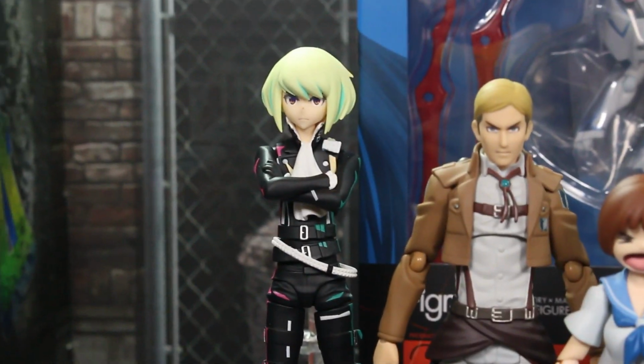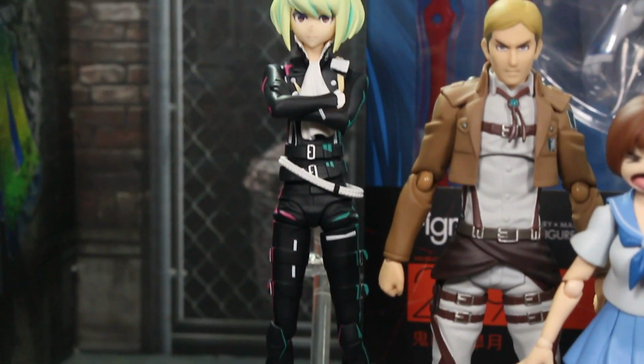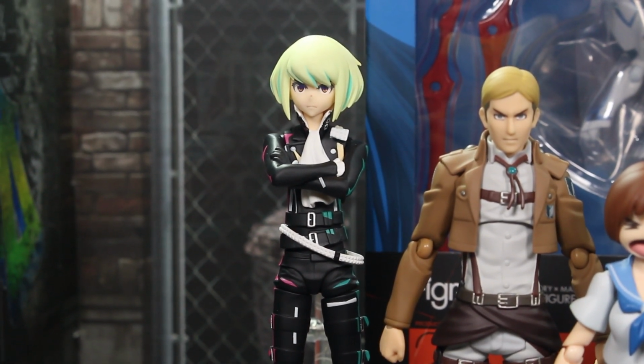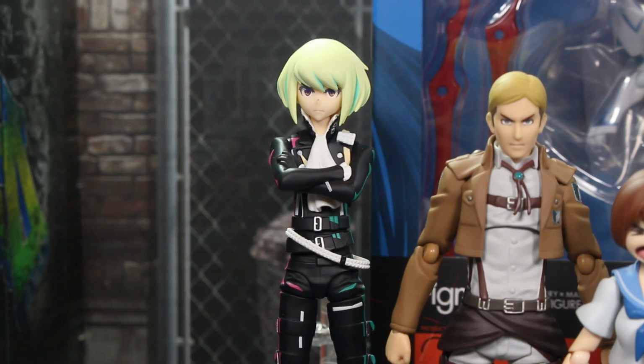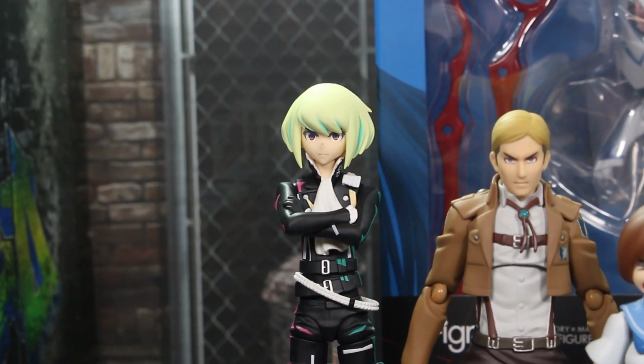Now, Leo here, $70 on Amazon, and yeah, it's a really good figure for that price. It doesn't come with that much stuff, unfortunately, but there's no problems in terms of the quality. So I'll be fair there. They did a really good job with this one.